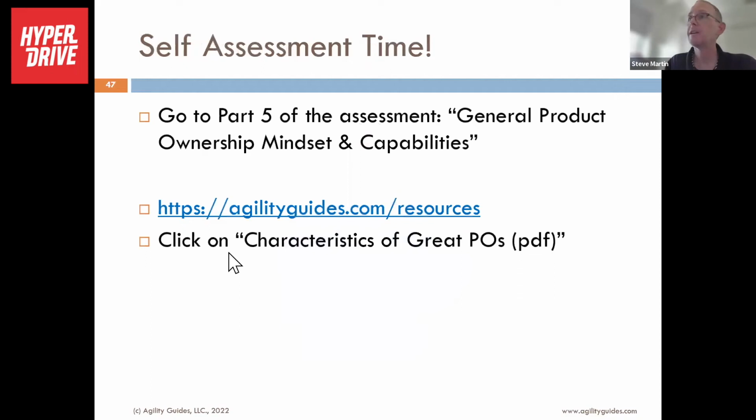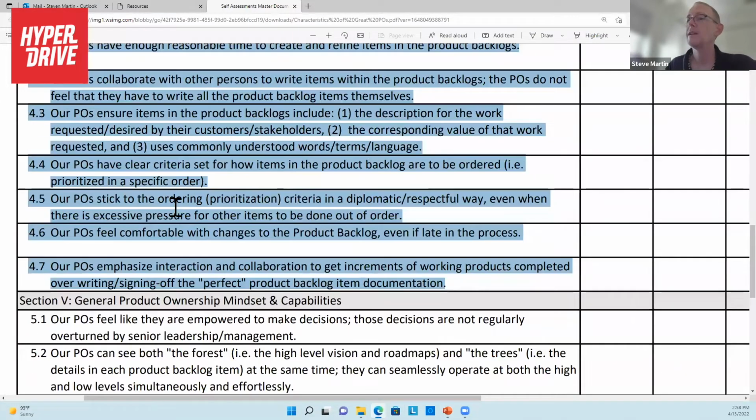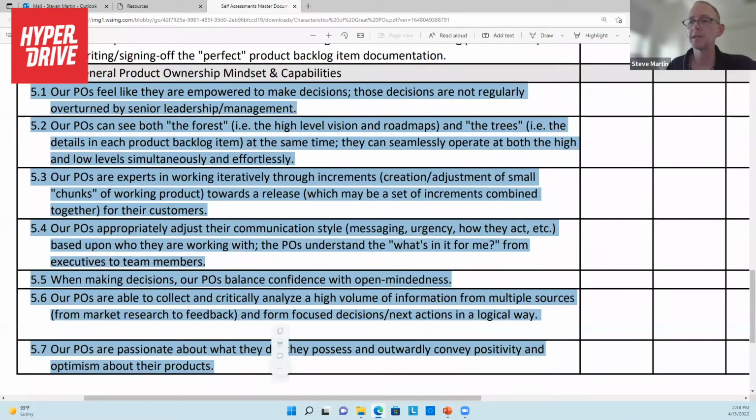All right. So the last area here of that self-assessment, before we transition shortly into some Q&A, is this section here, general product ownership mindset and capabilities. I've got 7 of those listed here.